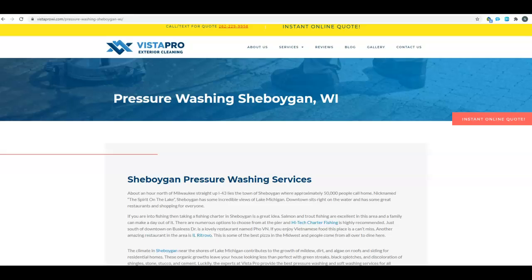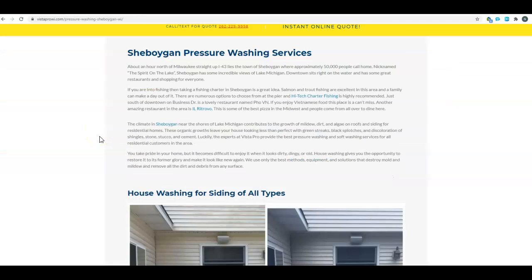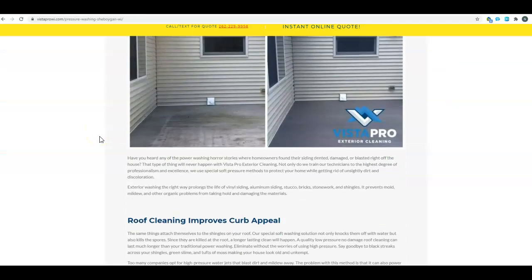I've got one of the local competition guys pulled up here. Since you don't currently have a website, I still wanted to give you some examples. And as you can see, this is VistaProWisconsin.com, and this is their back page for the Sheboygan area. So, scrolling down through the site, they've got some decent before and after pictures.